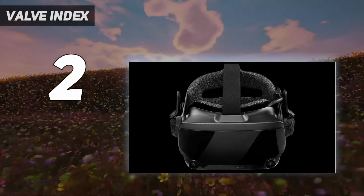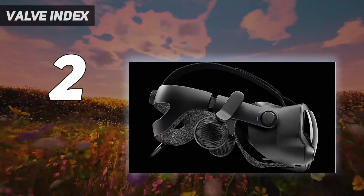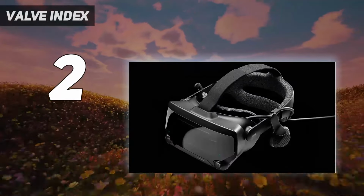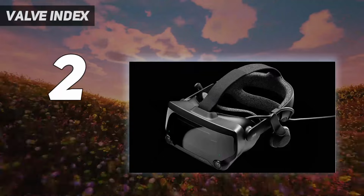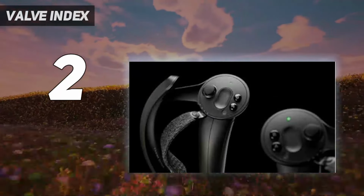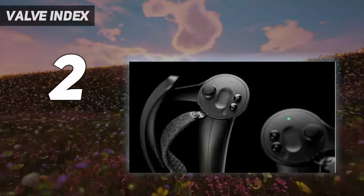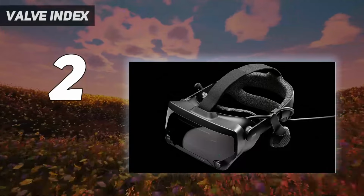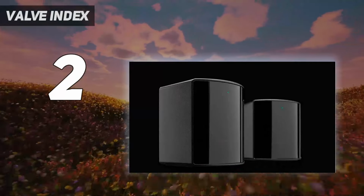The Valve Index is a significant upgrade over both the HTC Vive and the HTC Vive Pro. The Index also offers a much higher resolution screen and a better refresh rate, which in turn lowers the risk of discomfort or motion sickness. We're also huge fans of the Index controllers, their knuckle-shaped design proving to be a fantastic layout for VR play.